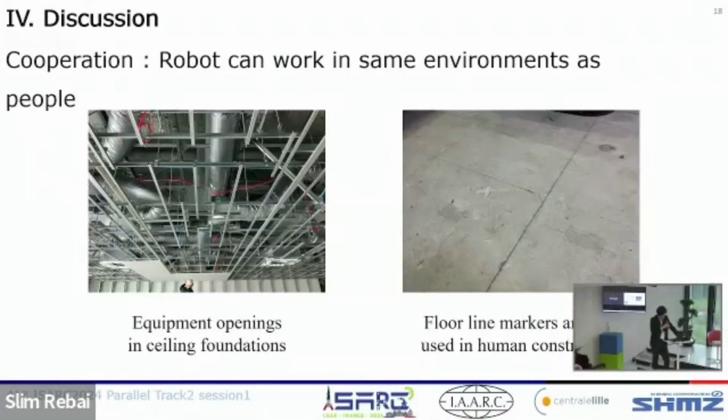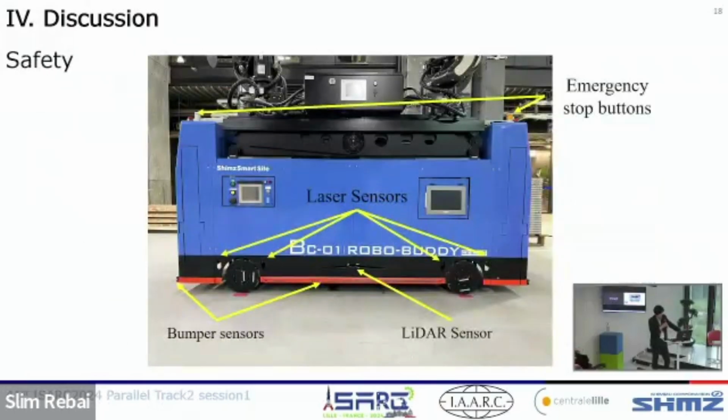And when robots install the pedestals, they can use floor line markers that are also used in human construction. Third, about safety. The robots are equipped with some safety sensors. If the sensors detect an obstacle or an opening in the floor, they ensure safety and allow the robot to slow down or stop. And they can stop all operations immediately in case of collision.